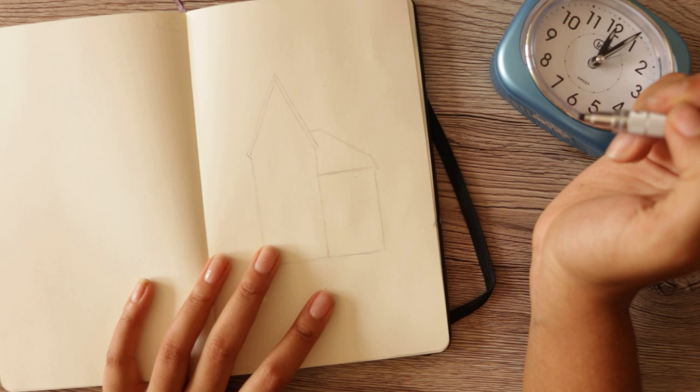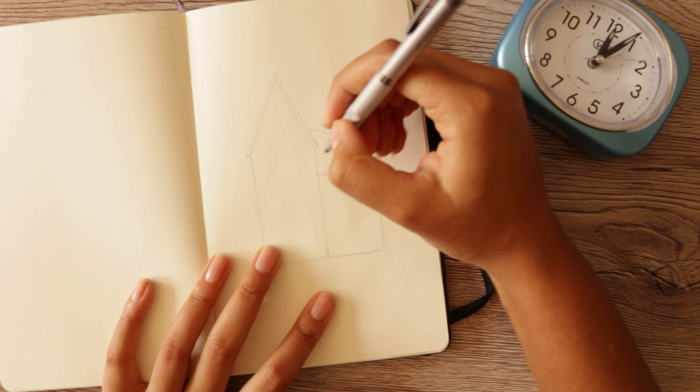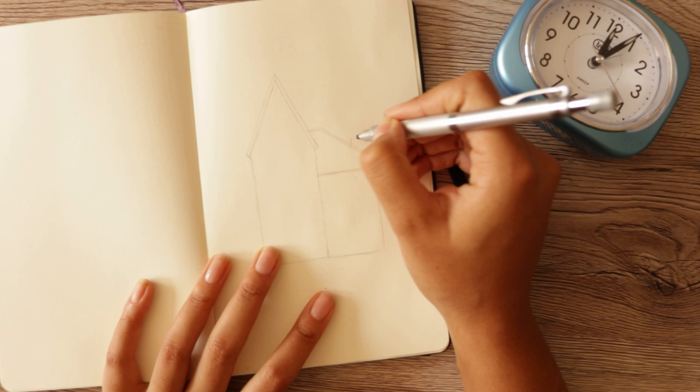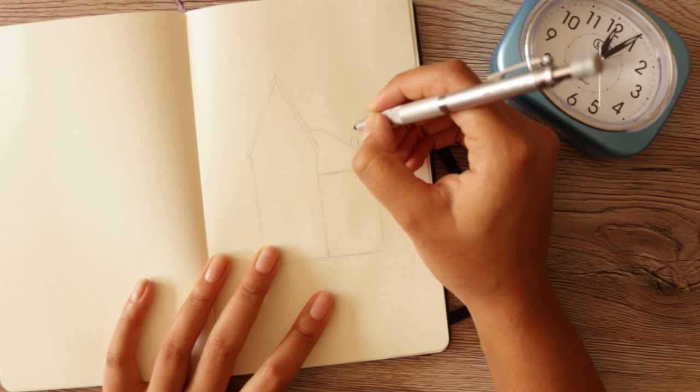I need to remember not to spend too long on the sketch. I don't want to get too carried away with it. But it does feel nice to be back working on my straight lines and my little boxes. It's nice to have that structure. I just love the way it looks sometimes.